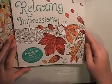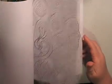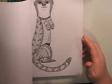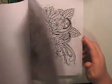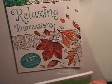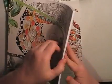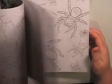I couldn't help myself, I got 2 more colouring books. I didn't get these ones originally. Relaxing Impressions, I found this one. This was down to $5. So I like some of the designs in that one to cut up and to use. And this one, Jungle Fever, come down to be $3.50, a Kaisercraft one, with some designs in it. So I liked a couple of the designs in here.